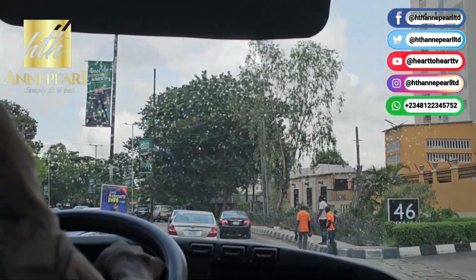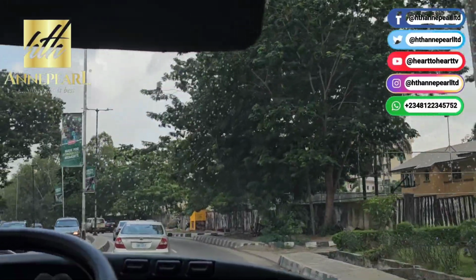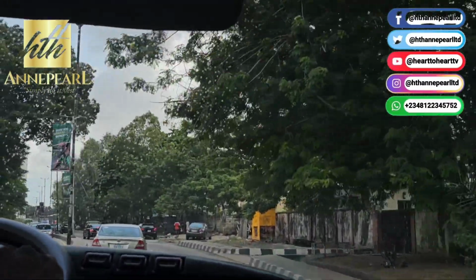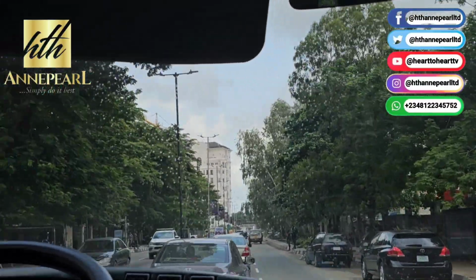Okay, so you all know that in Ikoyi we have residential axes and we have commercial axes. Honestly, Ikoyi is one of the most quiet places where the affluent live, and a lot of people desire to own their home in Ikoyi.